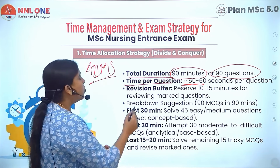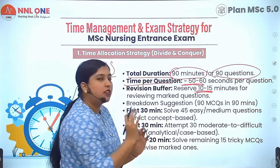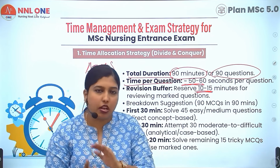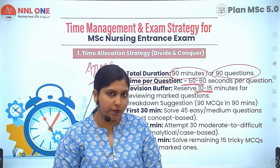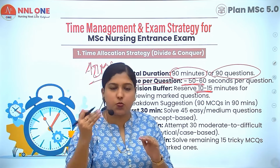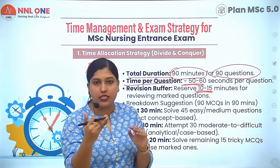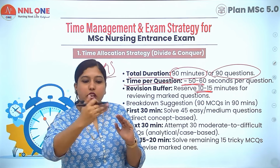Okay, so revision buffer. Always get ready with 10 to 15 minutes at the last to review the paper completely. Okay, like you have to check the marked answers whether it is correct or not. It is not like completely going and distracting the answers. You're just going to review it whether it is correct or not.